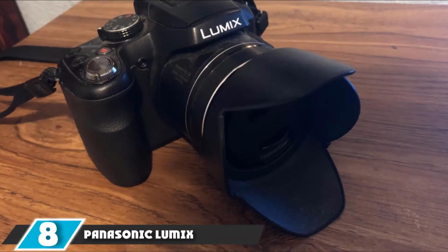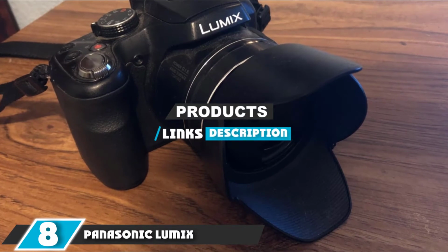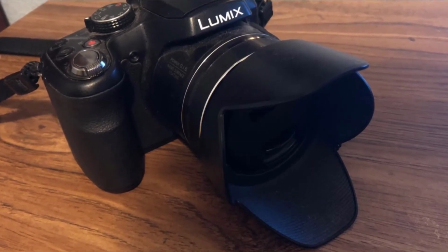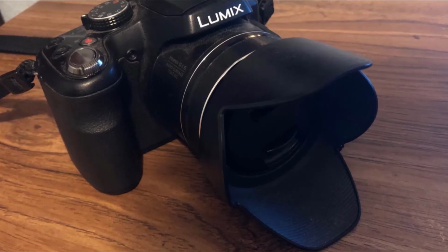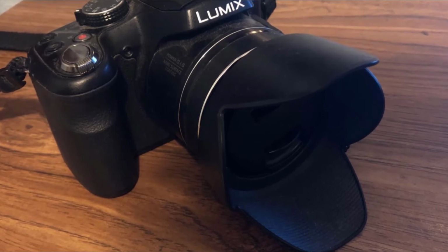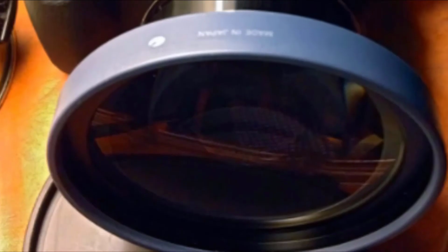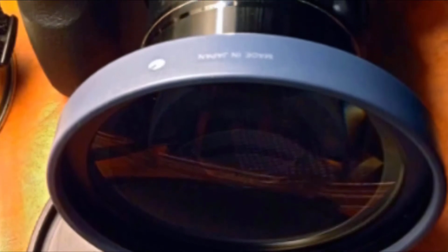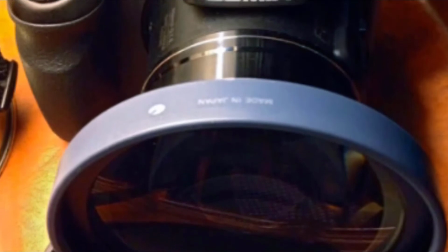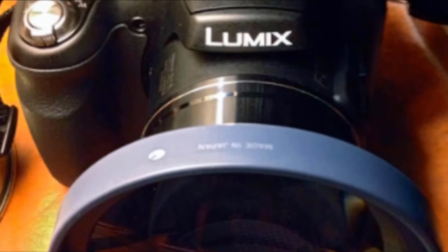The number 8 position is held by Panasonic Lumix DMC FZ200 compact digital camera. The Lumix DMC FZ200 uses a 12-megapixel CMOS sensor with a 24x zoom Leica lens, offering a maximum aperture of f2.8 across the entire range. This means a faster speed for all of your shoots, as well as great shots in a wide range of situations, including low light. It picks up colors accurately and shots are very sharp.